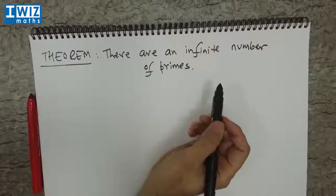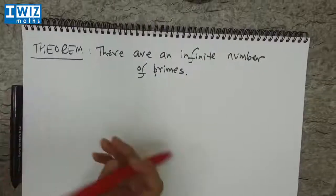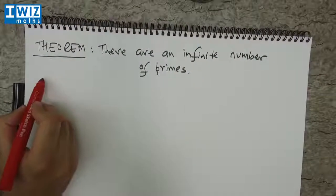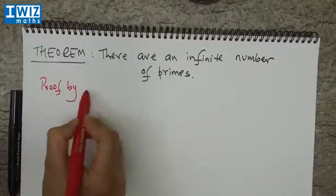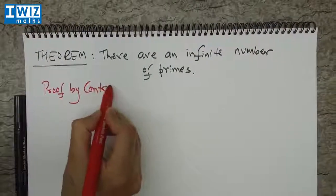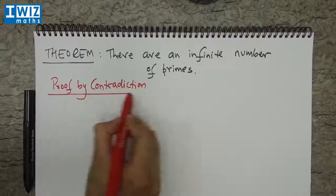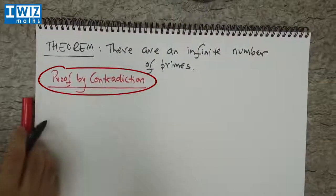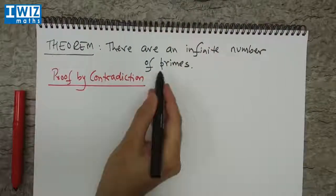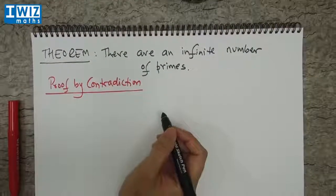Now, the way we're going to do it is as follows. We are going to employ a strategy which is known as proof by contradiction. That's the strategy that we are going to employ. And this strategy is a very widely used strategy. It's not just a strategy that is applicable for this particular theorem. And it works roughly as follows.